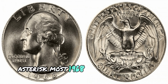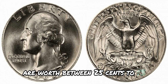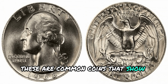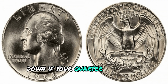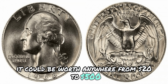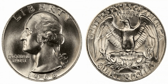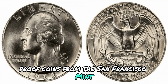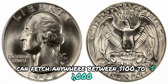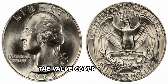Most 1968 quarters you find in circulation are worth between 25 cents and $3, depending on the condition. These are common coins that show signs of wear and tear. If your quarter is in near perfect condition, it could be worth anywhere from $20 to $500. The higher the grade, the more valuable it becomes. Proof coins from the San Francisco Mint in near perfect condition can fetch anywhere between $100 and $1,000. However, if you have a proof coin with an error, the value could increase dramatically.